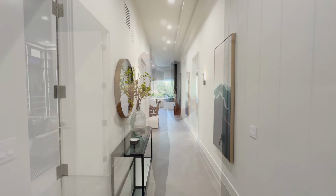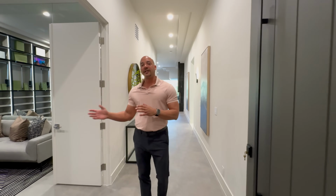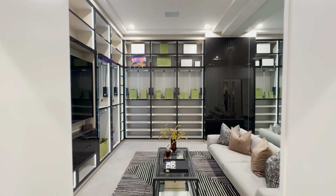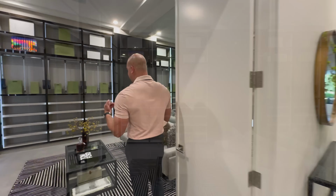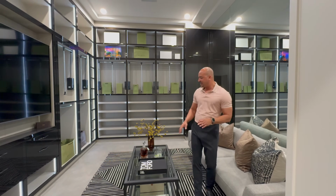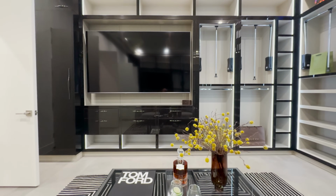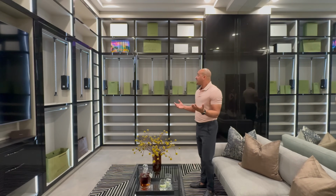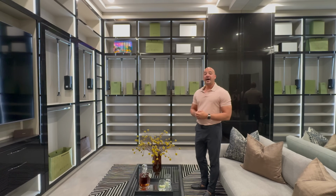So as we enter into the primary suite, over here to the left is his closet. I've not really seen this done to this level. Everything is segregated in the most beautiful way. So let's step in. This is his closet. As you can see, the Tom Ford book on the coffee table, this was modeled after the Tom Ford store in Miami. That was the inspiration behind it. And guys, I don't know what more you could possibly ask for.